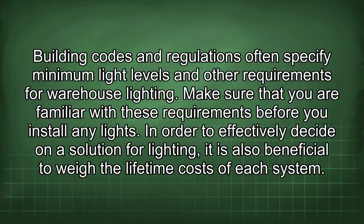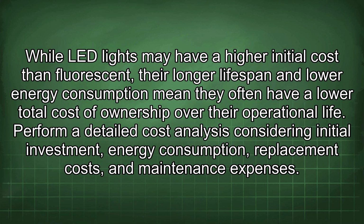In order to effectively decide on a solution for lighting, it is also beneficial to weigh the lifetime costs of each system. While LED lights may have a higher initial cost than fluorescent, a longer lifespan and lower energy consumption mean they often have a lower total cost of ownership over their operational life. Perform a detailed cost analysis considering initial investment, energy consumption, replacement costs, and maintenance expenses.